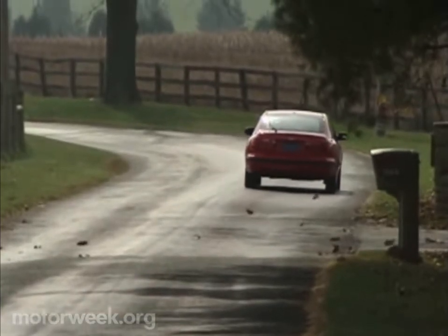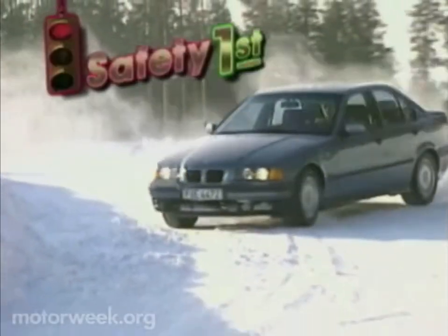The best kind of car accident is the one you avoid. Active handling and stability.